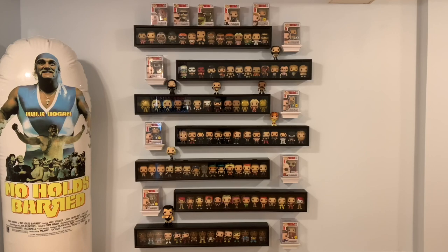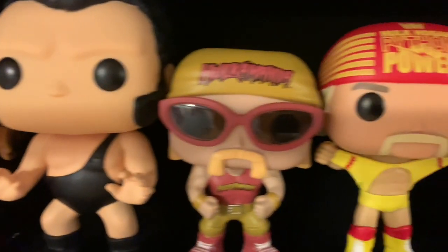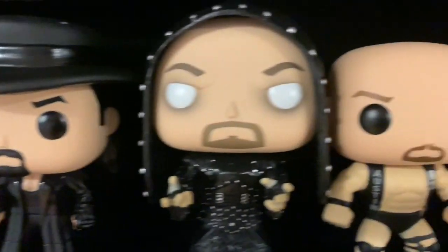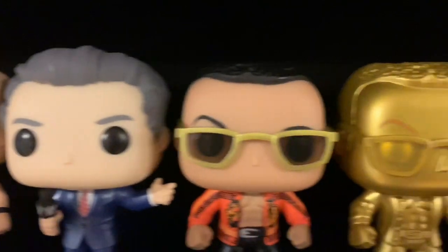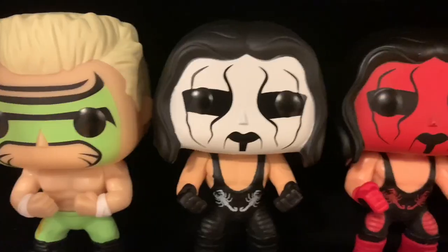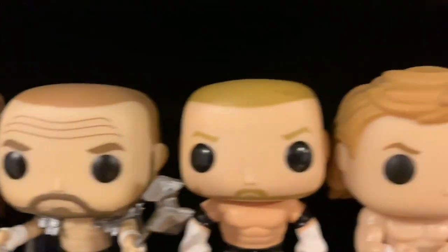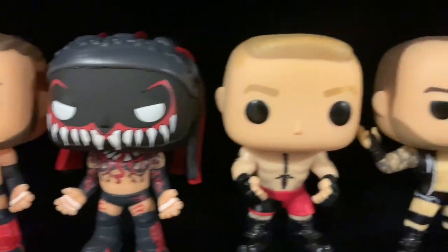It's next to my Pop collection, which I display in Michael's baseball bat cases. I have them all organized in different ways, like legends, women superstars, attitude era, current superstars. Really no rhyme or reason, I just like having them all together. And on the sides, I have a lot of my Chase figures.